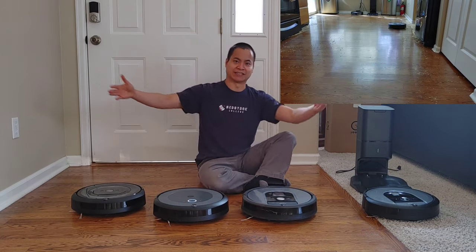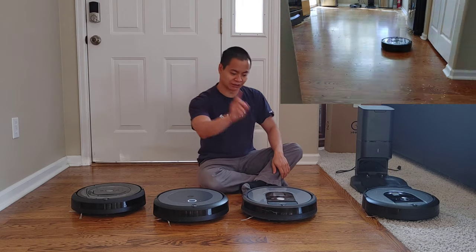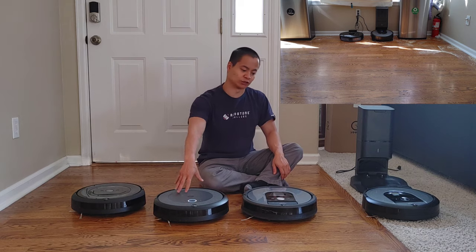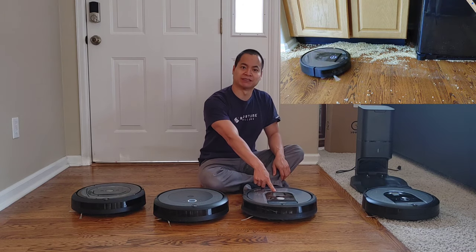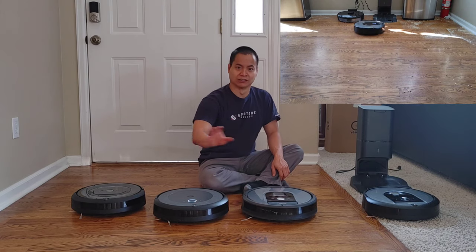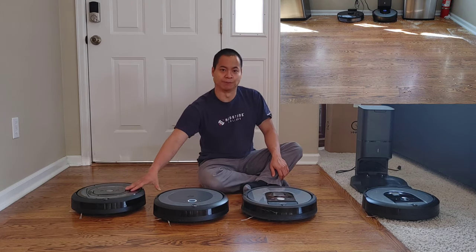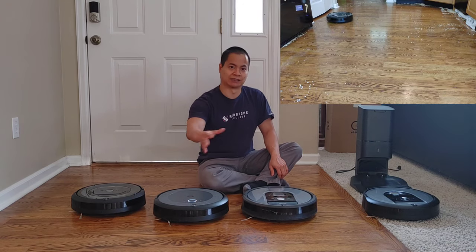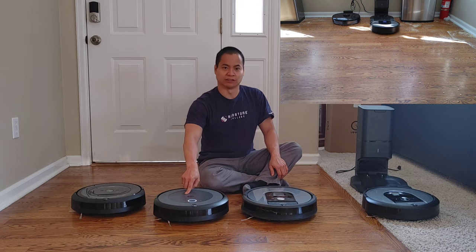Yeah, you like my sound effects? Yeah, it's really cheesy. Okay, so this is probably iAdapt 1.5 because it uses gyros and accelerometers, and it's not as good as the 960 because that does have a camera-based system, which allows it to relocate itself if you physically move the robot. So that's just one thing that these guys can't do. But this guy does have the spot mapping, so it does know where you're at as it goes around the floor plan.